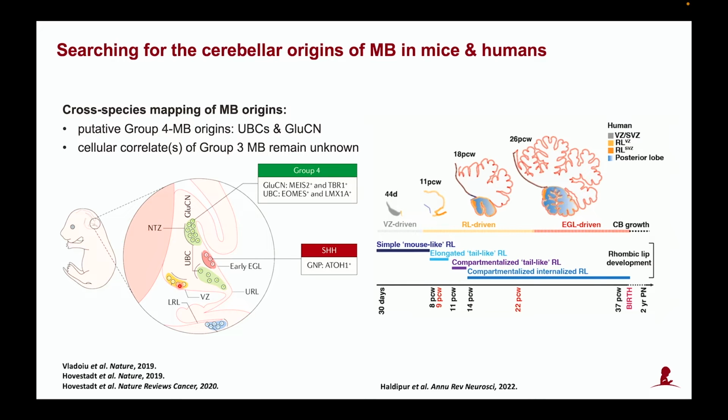What was somewhat disappointing from this exercise is that there was very little confidence mapping group 3 medulloblastoma to anything in the mouse cerebellum, and so this was a bit dissatisfying. However, there's been a lot of new insight into human cerebellar development over the last few years. Pioneering work by Kathy Millen at Seattle Children's and a few other groups has described the increased complexity, both anatomically and morphologically, and the compartmentalization that occurs specifically in the human cerebellum that's lacking in the mouse.